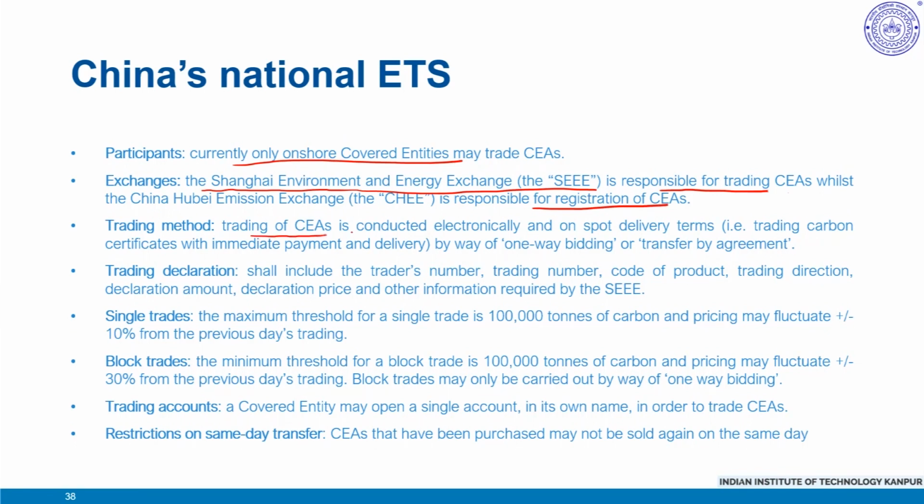Trading method: trading of CAs is conducted electronically and on spot delivery terms, that is, trading carbon certificates with immediate payment and delivery by way of one-way bidding or transfer of agreement. In terms of trading declaration, it shall include the trader's number, trading number, code of product, trading direction, declaration amount, declaration price and other information as may be required by SEEE.